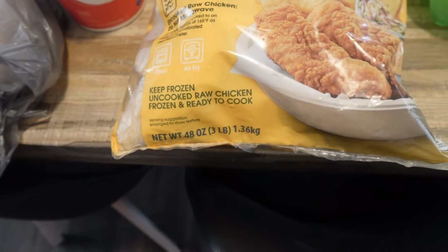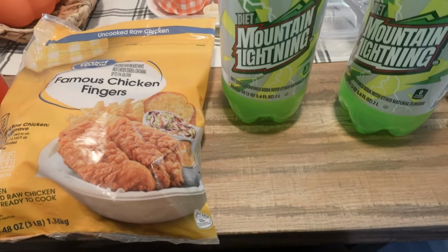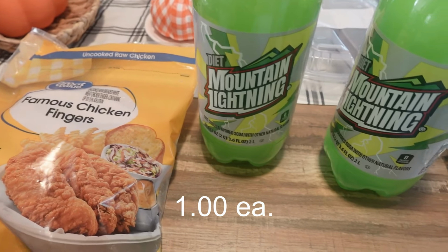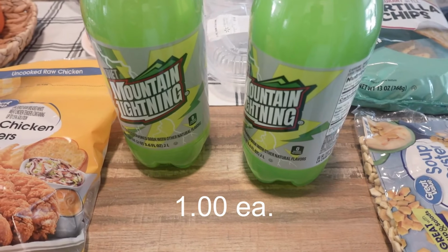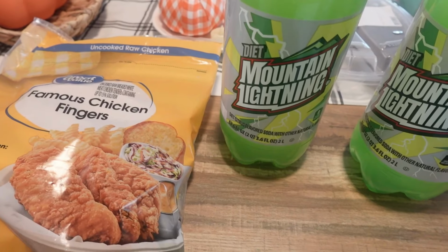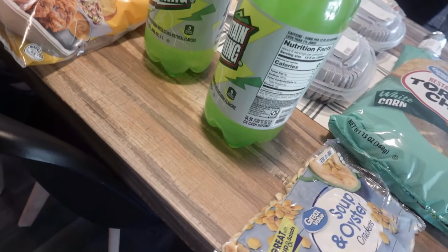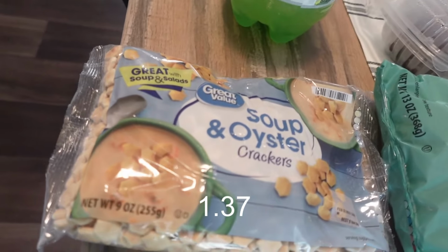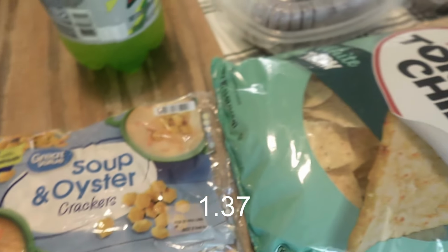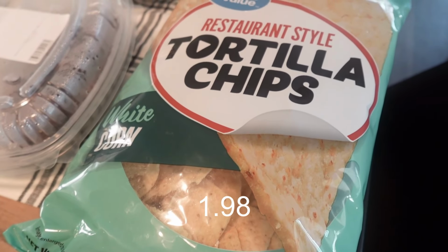Of course, you're seeing all the prices. We always put up all the prices on our stuff, and then we'll give you a total from each place. And Mark got him 2 of his sodas. They still have those for $1 a piece, so he got 2 of those. It's just like Mountain Dew in the diet. And then we got some soup crackers, oyster crackers here. And then over here, we got some tortilla chips to go with the cheese dip.